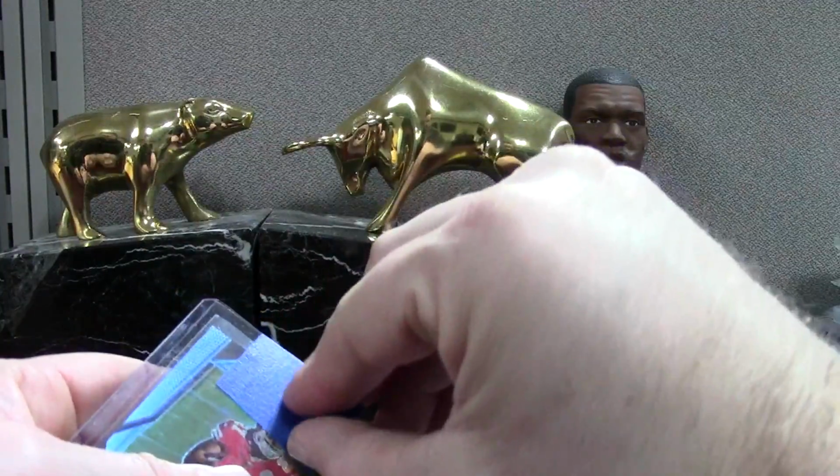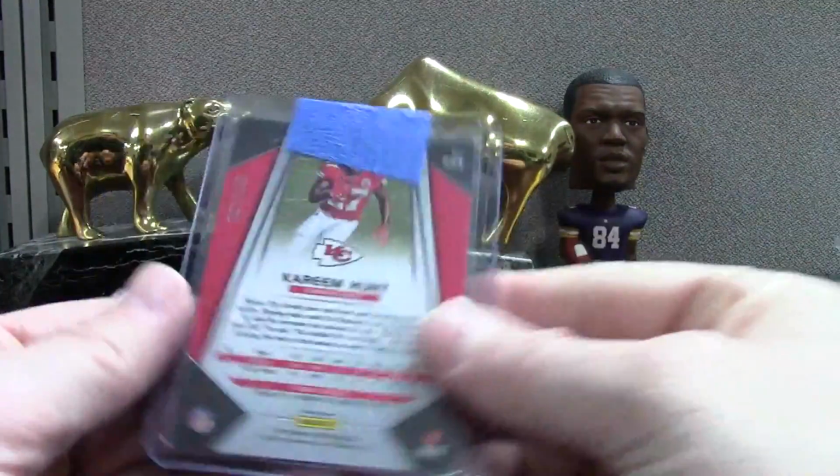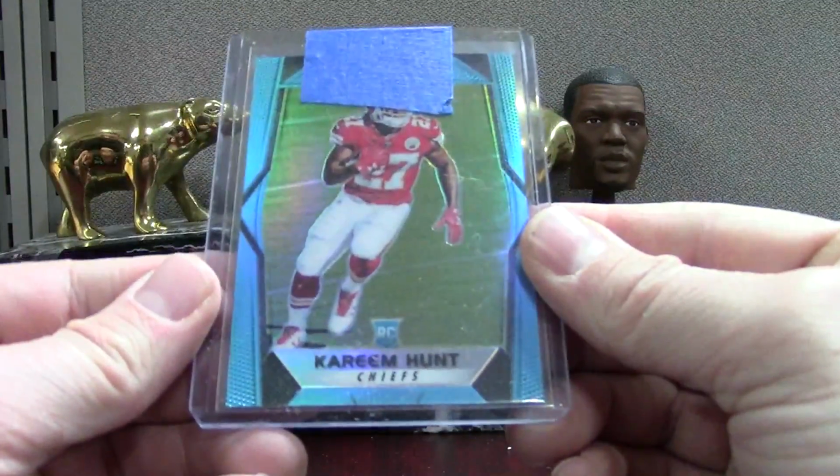Here's another Hunt. So we definitely have duplicates of this Hunt, light blue to 199. So.